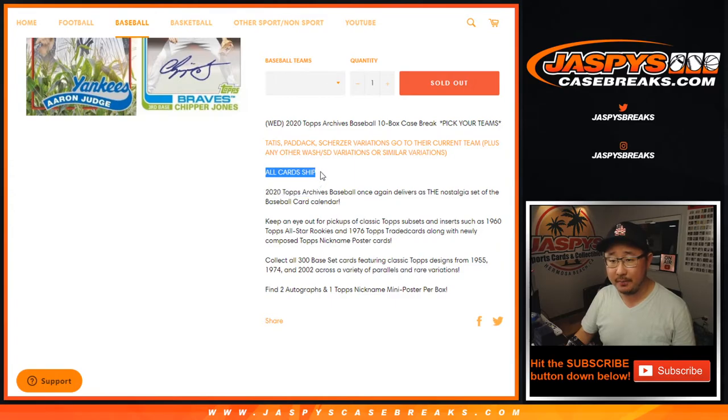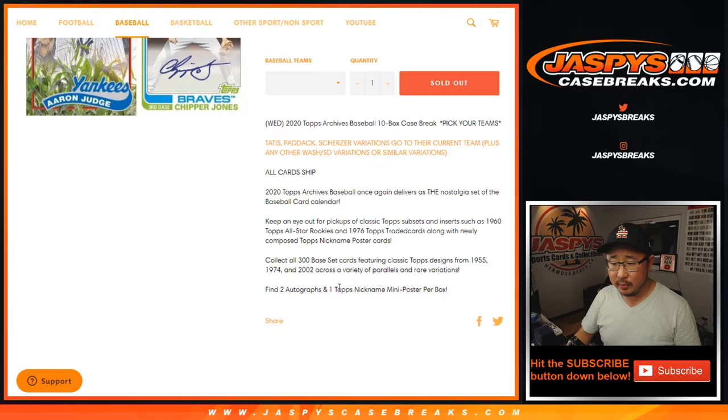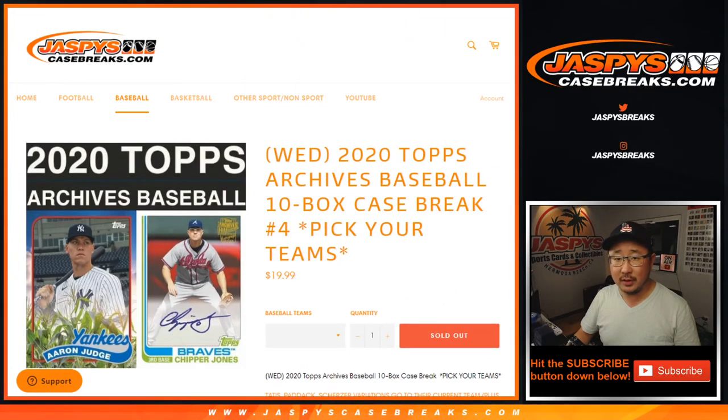All card ship. There is that weird variation where Tatis, Paddock, it says Washington and then National League on their cards, and then the Scherzer says San Diego. But those variations will obviously go to their current teams. Tatis, Paddock, Padres, and then Scherzer will go to the Nationals. What else? Lots of other fun stuff in here. 2 autographs per box. There's a mini poster in each box as well.